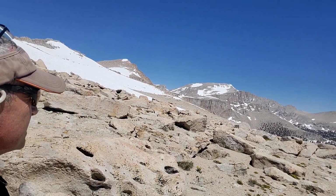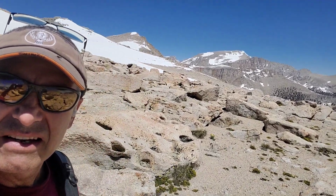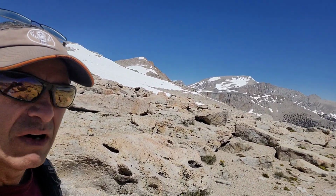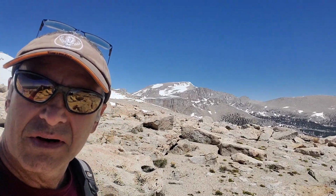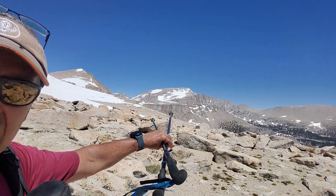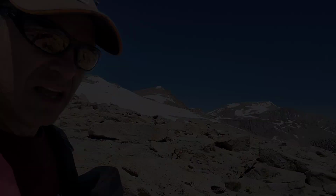Looking around, I think I actually might be able to skirt the snow on the right as I'm looking at it off over there. So I might even be able to avoid putting on my crampons. And also in the far background, let's see, where is it? I'm going to point to it. That's Mount Langley. That's a couple miles away.